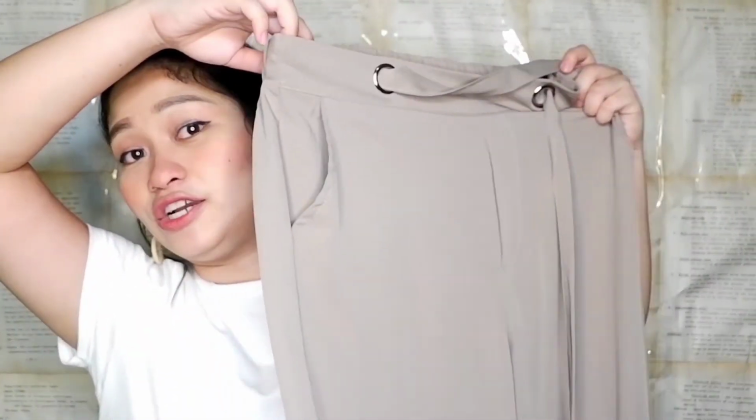Also bought same item but different color in gray. Yes. So, ang length niya ay hanggang paa. At yung tela niya, alam mo yung pang office, yun yung gusto ko sa kanya and hindi siya gusutin kapag sinuot.